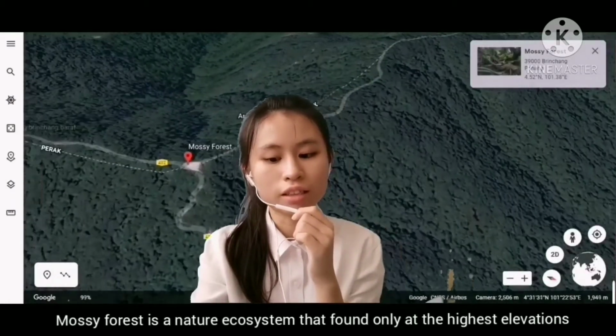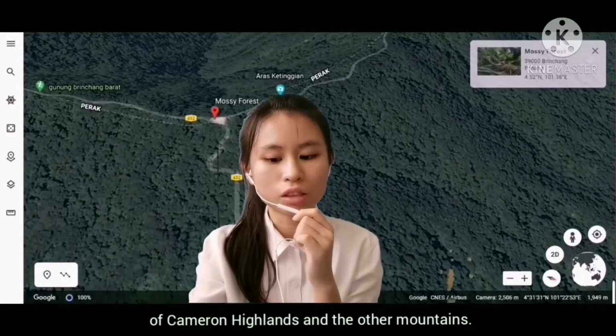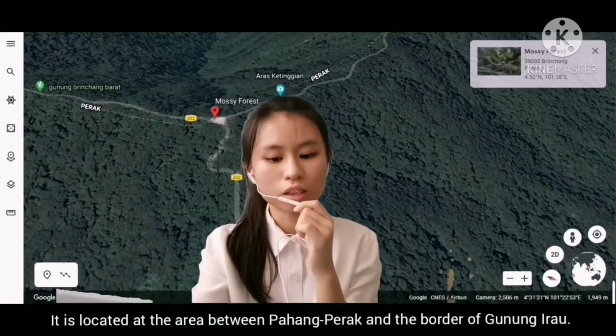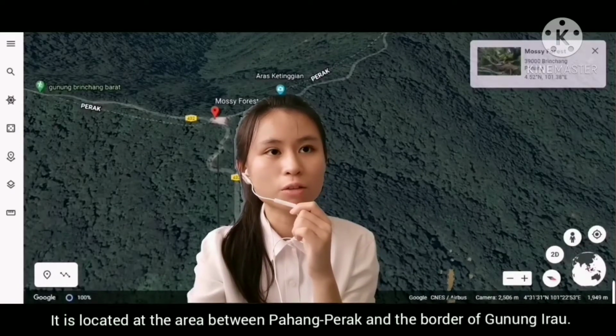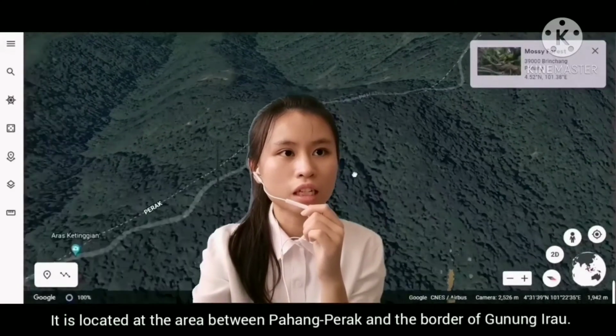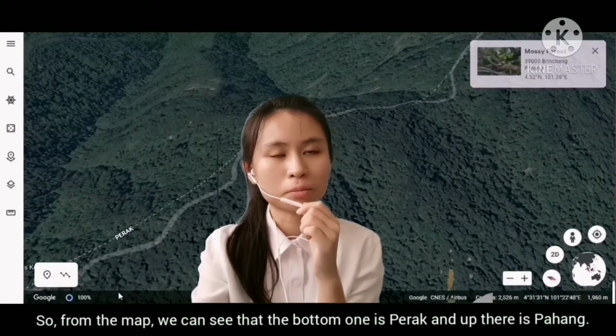Mossy Forest is a natural ecosystem found only in the highest elevations of Cameron Highlands and other mountains. It is located in the area between Pahang, Perak and the border of Gunung Irau. So from the map, we can see that the bottom one is Perak and up there is Pahang.